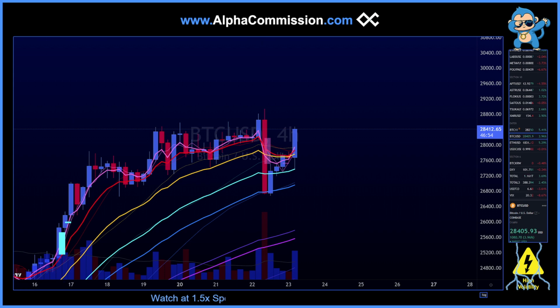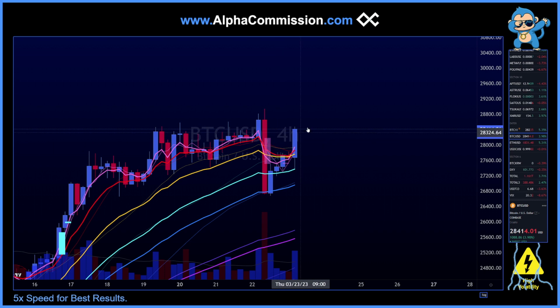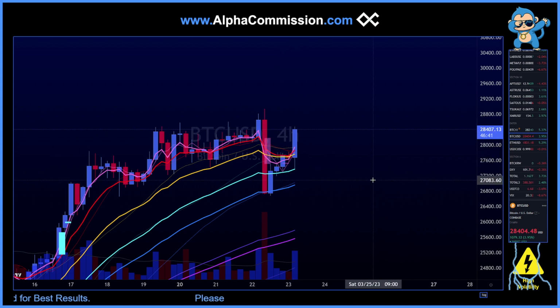a nice 1.5% on Bitcoin leverage. Of course, that could be a pretty crazy amount. Now, guys, we are up approximately 4.5%, and that's a pretty sizable move, to be honest.